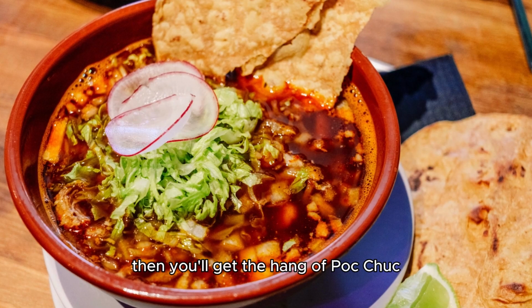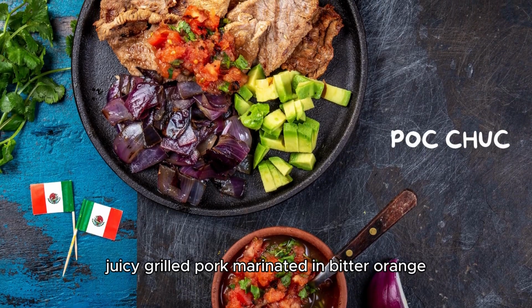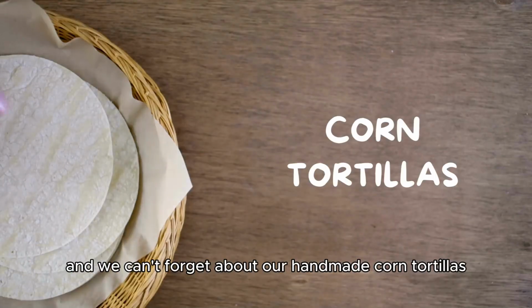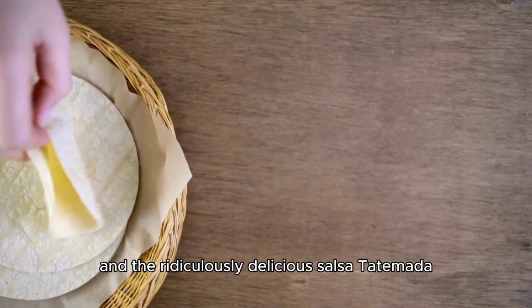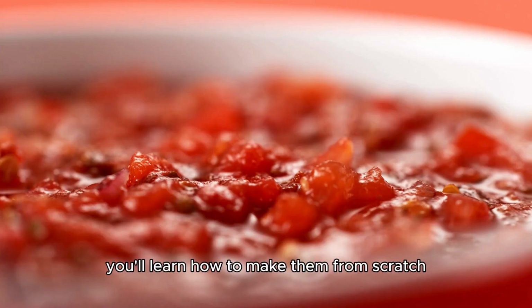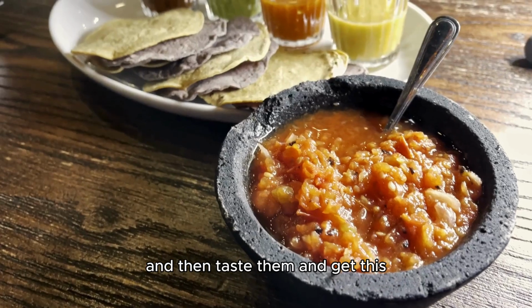Then, you'll get the hang of pak chuk, juicy grilled pork marinated in bitter orange. And we can't forget about our handmade corn tortillas and the ridiculously delicious salsa tatemada, a smoky roasted tomato salsa. You'll learn how to make them from scratch and then taste them.